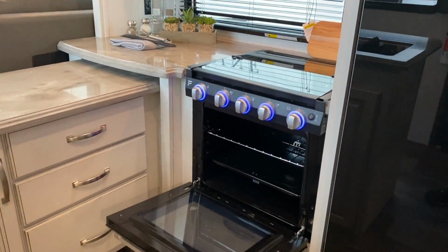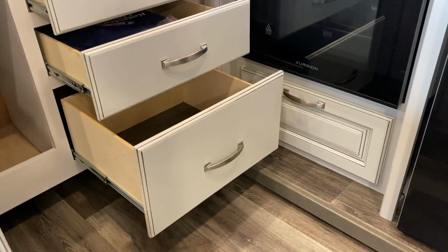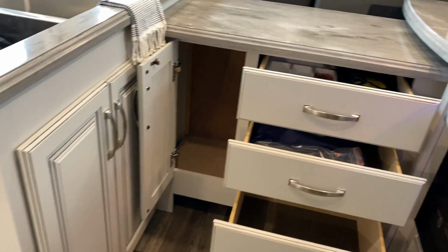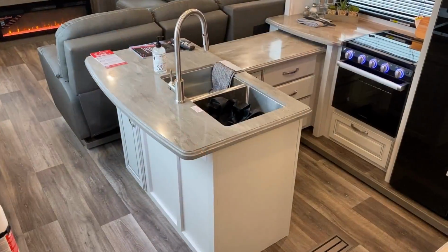Now, you might notice there's a level change in the kitchen countertop. That is an absolute necessity because the kitchen countertop actually slides over and telescopes over that. So, the big portion of the countertop where the sink is, that's fixed.